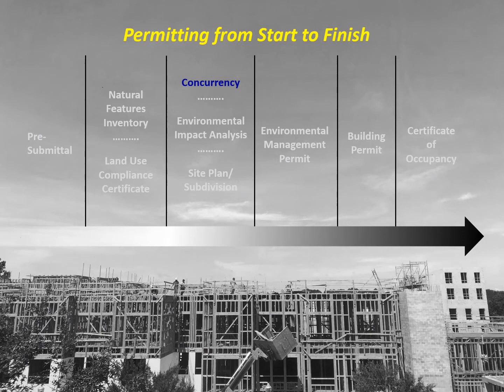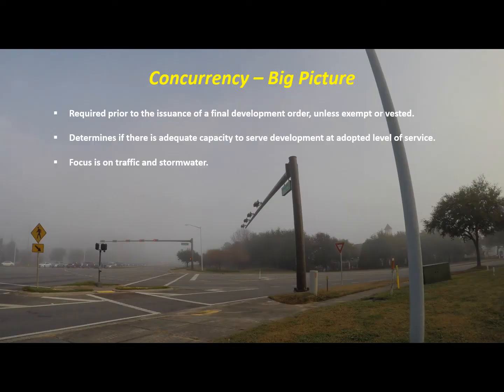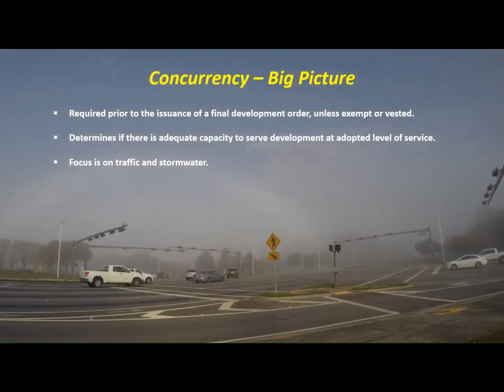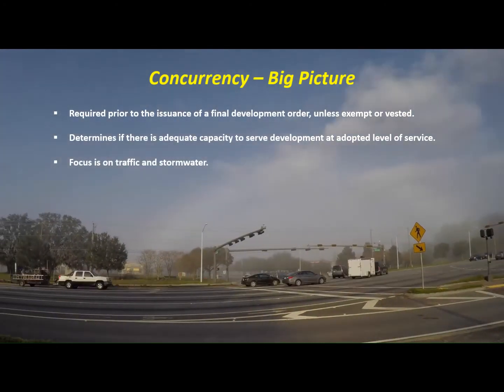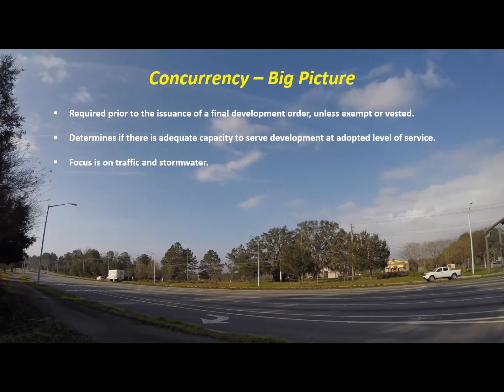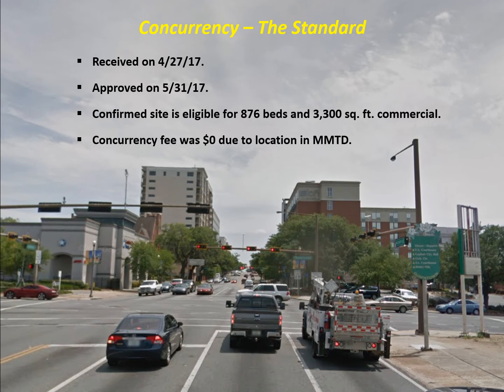Most projects apply for concurrency shortly after the land use compliance certificate. Concurrency is how the city determines if there is adequate road and stormwater capacity to serve a project at the adopted level of service. The analysis is based on the land use and size of the project. The concurrency review for the standard confirmed that the site is eligible for 876 beds and 3,300 square feet of commercial. No concurrency fee was due for the standard since it's located in the multimodal transportation district.